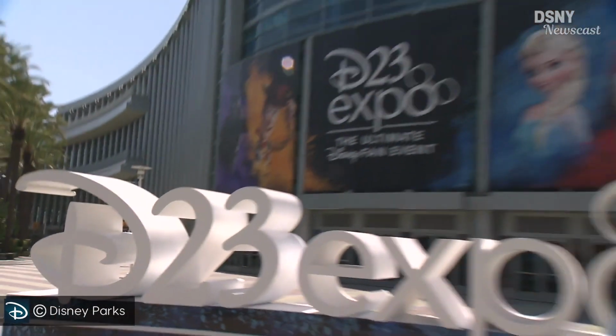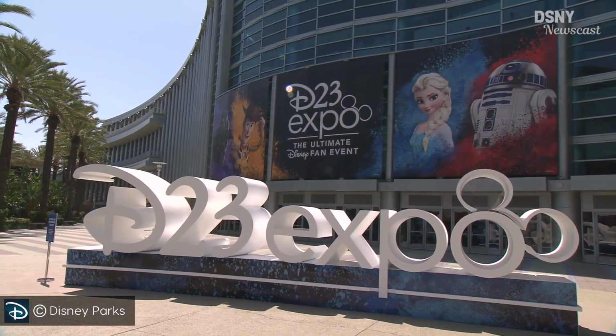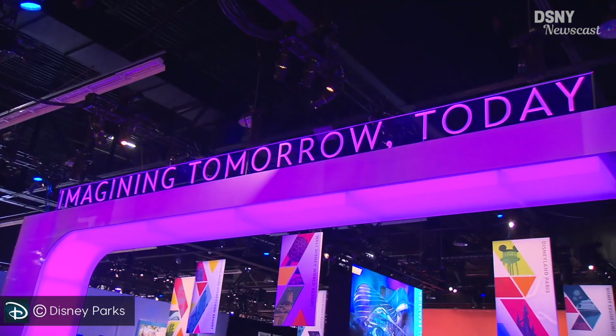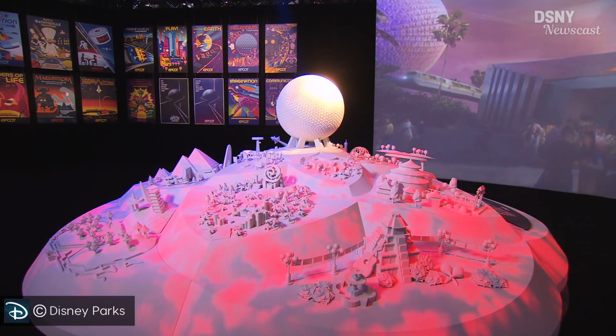As very late on Thursday night at the Disney Parks Pavilion at D23 Expo's Media Day, Disney revealed loads of new concept art and announcements for the future of Epcot.